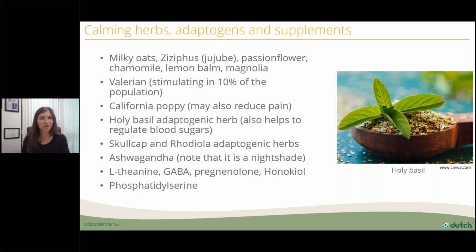There's some calming herbs and adaptogens. Here's a list here. Some of my favorites are passion flower and chamomile. Valerian, just know it can be stimulating in 10% of the population. So if you use a valerian capsule or a tea, maybe try it away from other supplements to see if it's stimulating. Holy basil is a great adaptogen. It also helps regulate blood pressure, which is a plus if someone has blood sugar dysregulation. I love ashwagandha, but it is a nightshade. So I do think if people have issues with nightshades, maybe we should reconsider and not use ashwagandha.